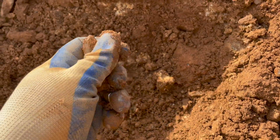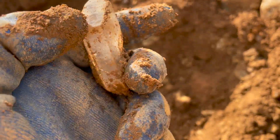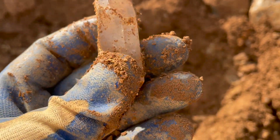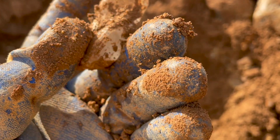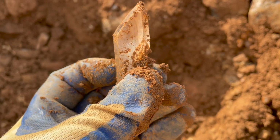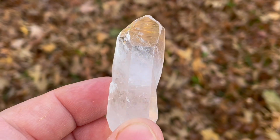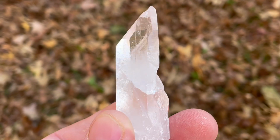Okay, haven't pulled it out of the ground yet. Here we go. Got a nice point on it, nice tip. Looks like there's a key on the back, maybe a little bit of damage. Beautiful piece. Some of the edges on that tip do have some damage on there, but overall it's a very nice piece. I really like it a lot.